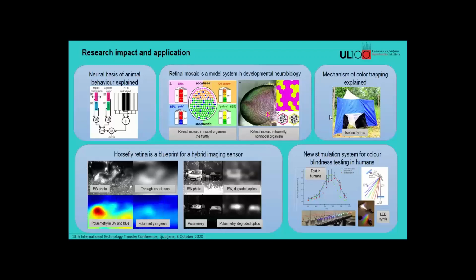Along with the study, we developed a new stimulation system, which was successfully applied for the detection of color blindness in humans. So a stimulation system that was used for horsefly characterization equally well performs in detecting human subjects without mid or long wavelength sensitive cones. Now we are developing this system together with the eye clinic hospital for clinical testing in an objective manner. Thank you for your attention.